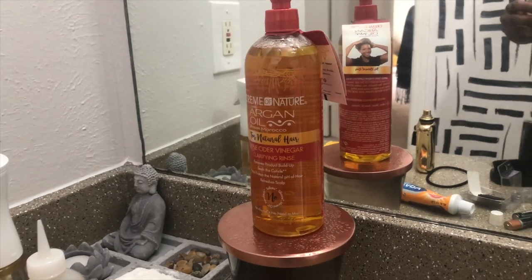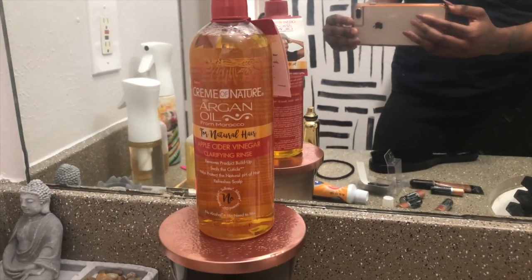So I went to the beauty supply store and I couldn't record in there, but I picked up this Cream of Nature apple cider vinegar clarifying rinse. It says it removes product buildup, seals the cuticles, helps protect the natural pH of hair, refreshes scalp. This was $5.99 and it's a 15.5 fluid ounce bottle.